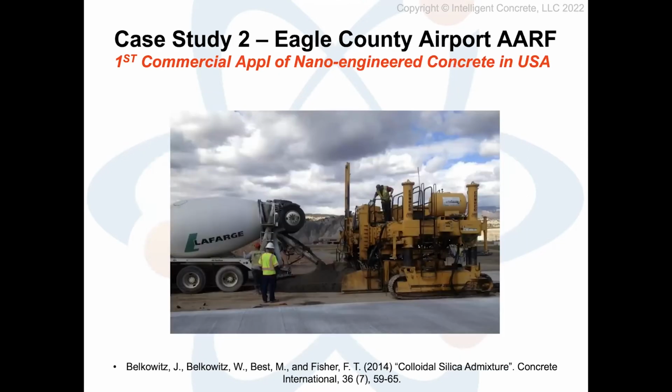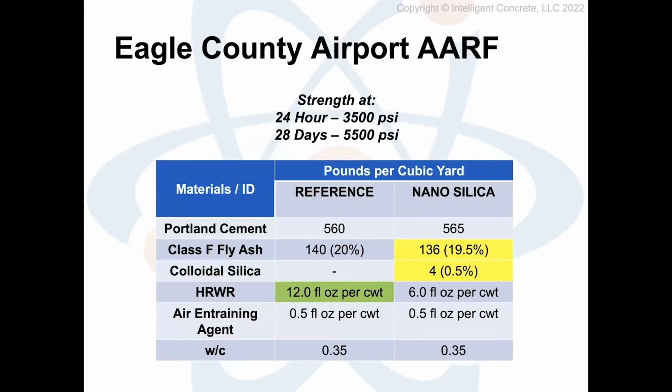Second case study, this was part of my master's or my PhD research. This was up in Eagle County, Colorado, at the Eagle County Airport. This was the first commercial application of nano-engineered concrete in the US. This is the mix that we were shooting for, 24 hours. We needed 3,500 PSI. This was on an active taxiway right in front of the air rescue facility. So there were no apologies if we didn't reach strength, and there was an in-flight emergency. Fire vehicles took off over soft concrete.